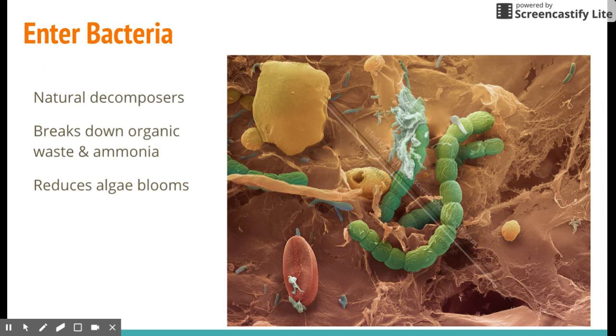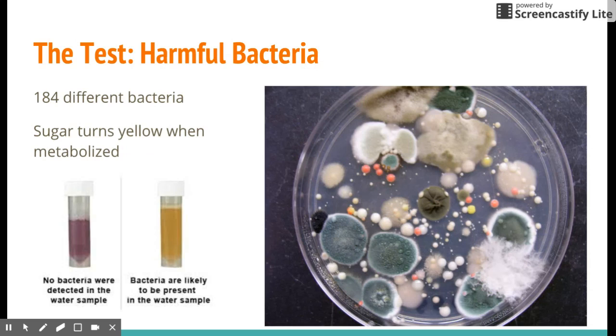Enter bacteria. Bacteria are the pond's natural decomposers that break down organic waste like the ammonia that fish eliminate, which reduces algae blooms and contributes to maintaining order in the pond's ecosystem. On average, there are 184 different types of bacteria in a pond, and only a small fraction of those are hazardous.